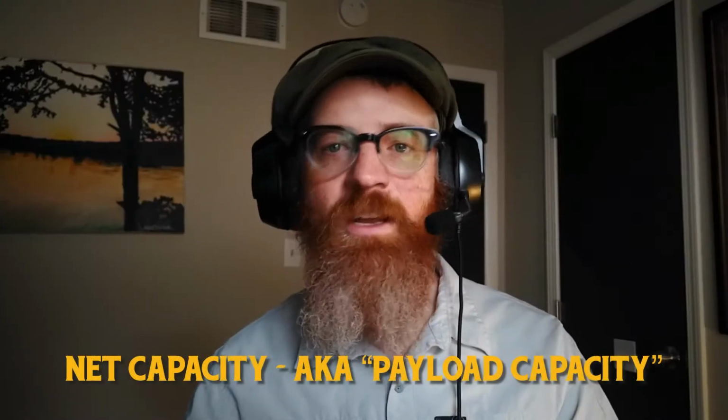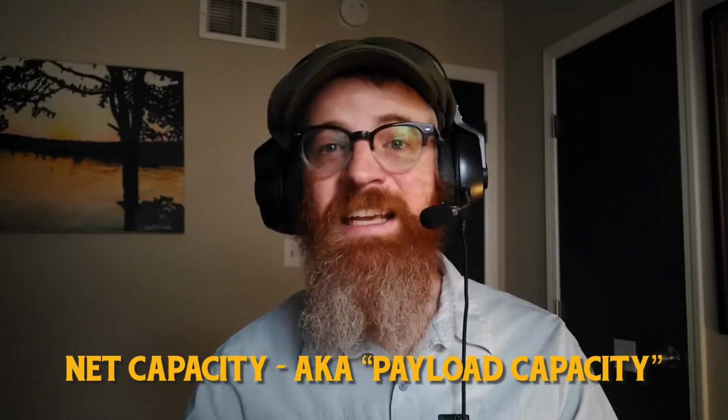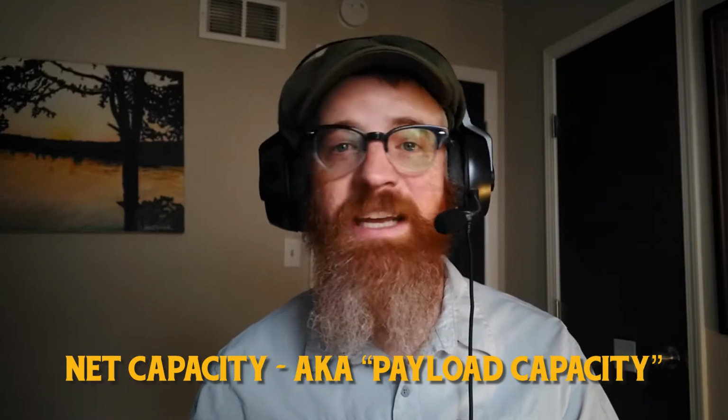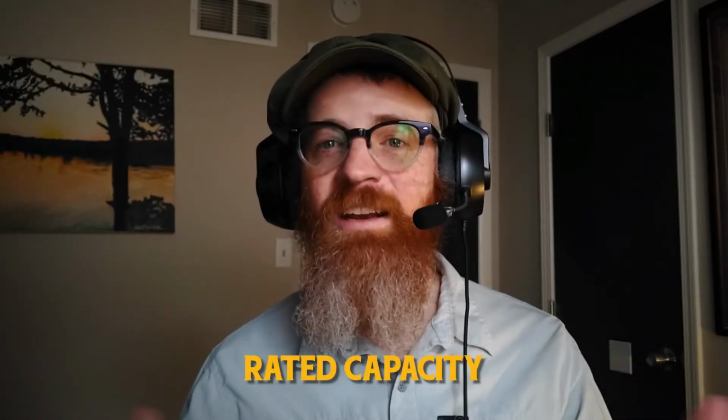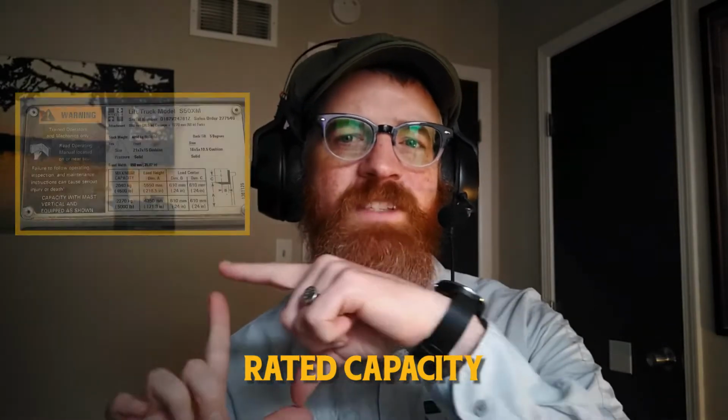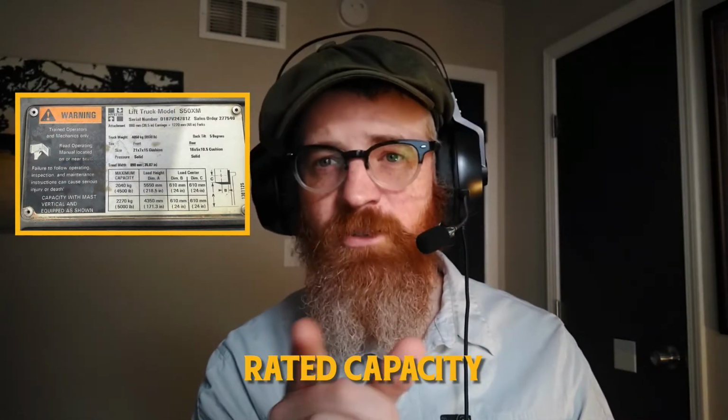The net capacity, also known as the payload capacity, is a lifting capacity that also takes the weight of any modifications or attachments into consideration. On the other hand, the rated capacity is typically the capacity listed on your forklift's data plate. It is crucial to keep these figures in mind because some attachments can be quite heavy and greatly impact how much weight you can safely lift and move with your forklift. Failure to account for the weight and balance of a forklift attachment can be dangerous.